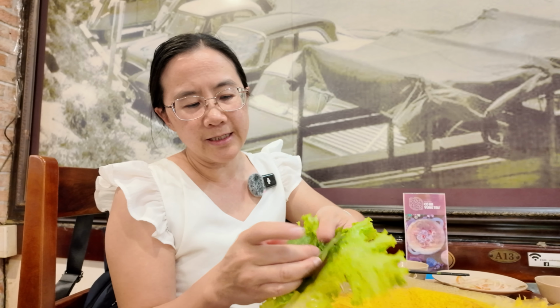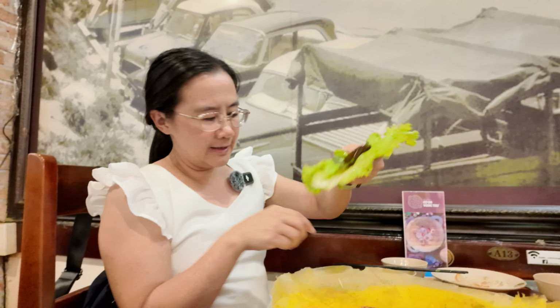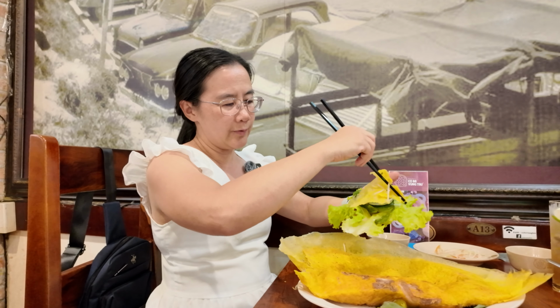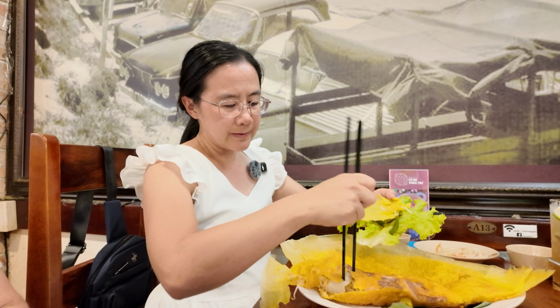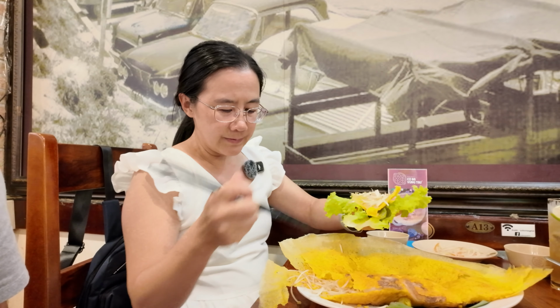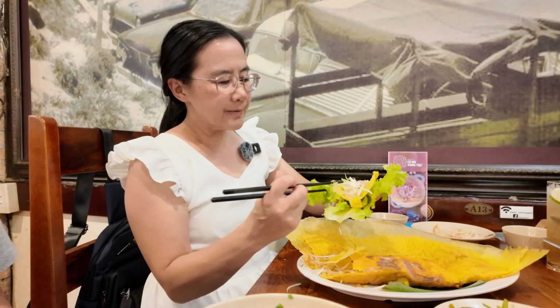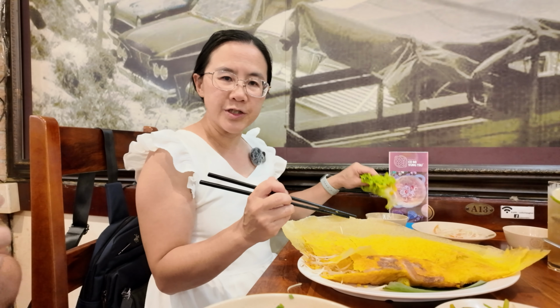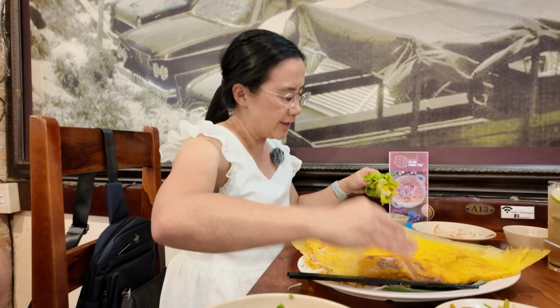You start off with a whole stack of herbs and mint. There's mints and herbs, and you add it in to your hand, and you grab a piece of the Banh Xeo. Normally you try to get something from the middle because it's quite big. So you pile that on, you wrap it in your lettuce, and you dip it in your fish sauce, and you just eat. And it's really crunchy on the outside. It gives you a lot of flavouring.